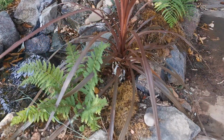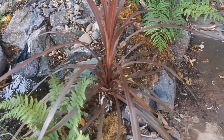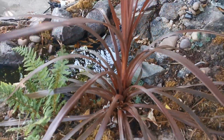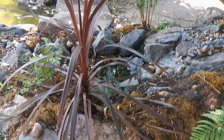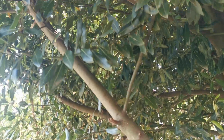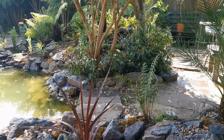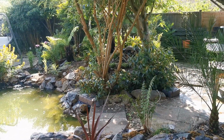Just down here, you can see we have the Cordyline Red Star. That's been in for a couple of months now. It is in more of a shaded area. I'm hoping that it gets a bit more overhead protection from the large bay above it here.